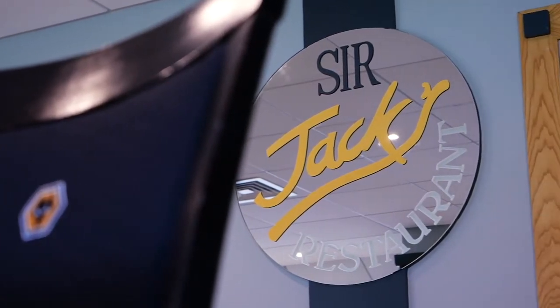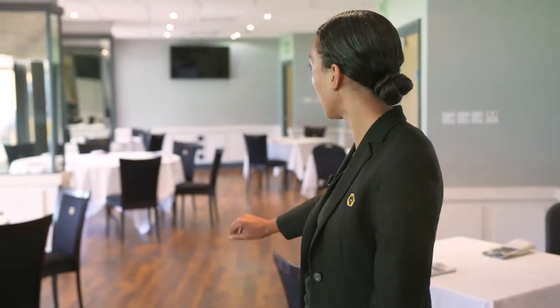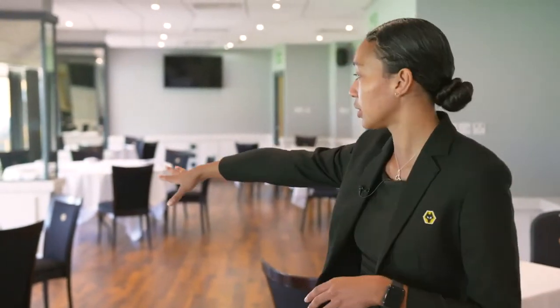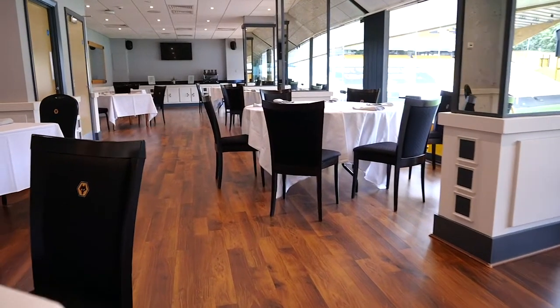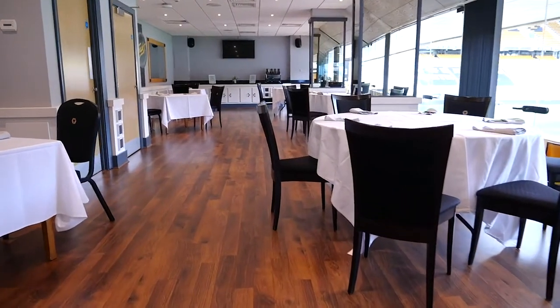So in Sir Jack's restaurant, it's good for having a boardroom table here, and then we'd put the buffet down on the right side at the bottom. Also with funeral receptions, it works quite well because we would do rounds here, like the table just there, and then we put the buffet down the bottom with some additional seating, so it's quite an intimate setting, but it also gives that extra area.